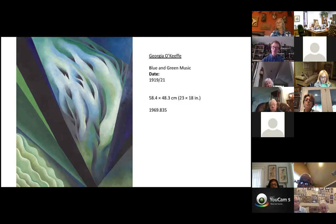And we have the first of quite a few Georgia O'Keeffe paintings that are in the collection of the Art Institute of Chicago. Georgia O'Keeffe had a very intimate relationship with New York, but she also had a very close relationship with the Art Institute of Chicago. She actually went to school there and she worked very closely with them. So a lot of the O'Keeffe paintings are actually in Chicago rather than New York City. This is a great example of that.